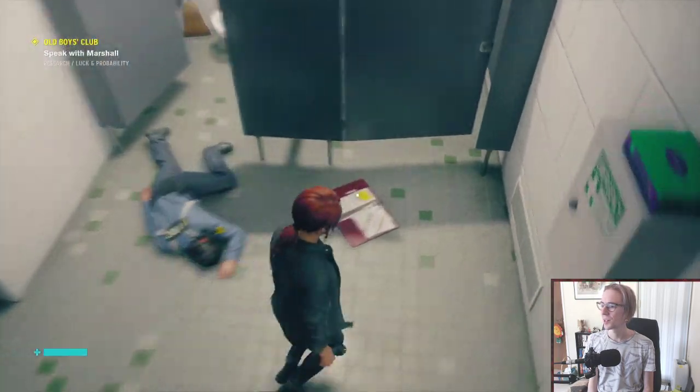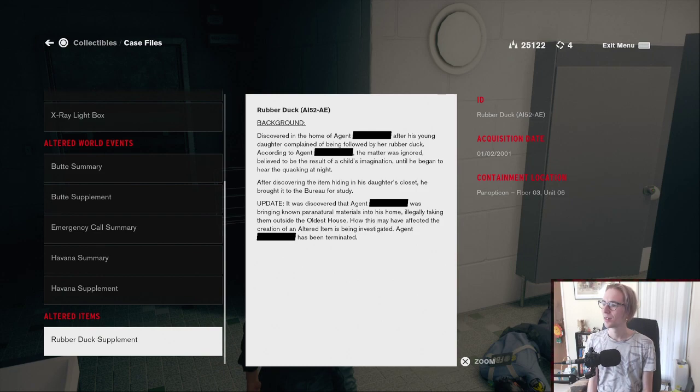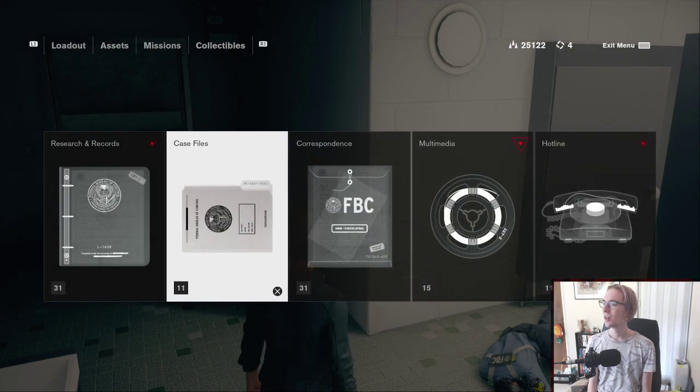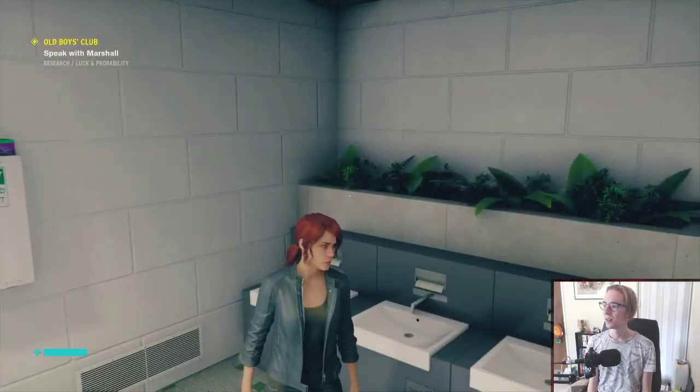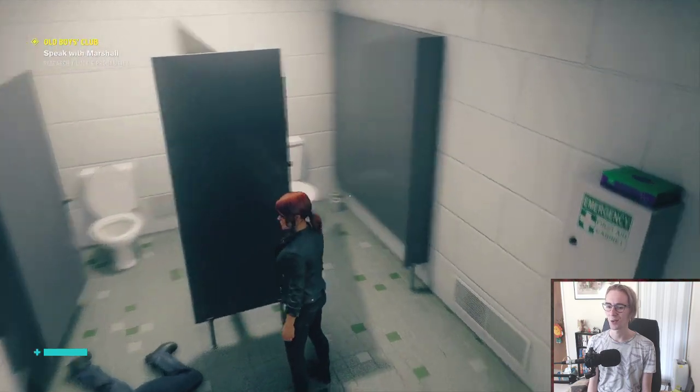Hey buddy, just taking a nap on the floor? Don't mind me. Rubber duck supplement. Discovered in the home of Agent Blank after his young daughter complained of being followed by her rubber duck. According to Agent Blank, the matter was ignored, believed to be the child's imagination, until he began to hear the quacking at night. After discovering the item hiding in his daughter's closet, he brought it to the Bureau for study. Update. It was discovered that Agent Blank was bringing known paranatural materials to his home, illegally taking them outside the oldest house. This may have affected the creation of an altered item being investigated. Agent Blank has been terminated. Yeah, but why is this guy dead? Why is the information of the creepy duck next to a dead person?